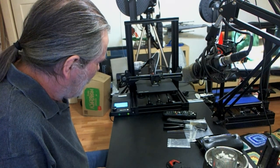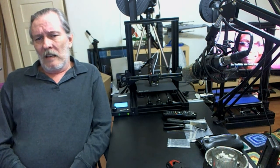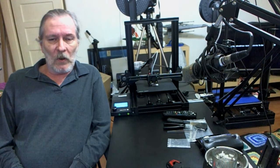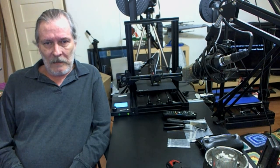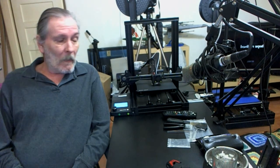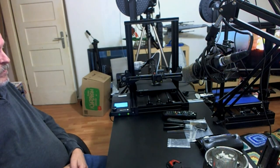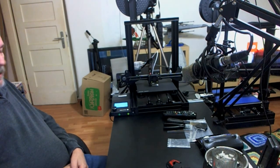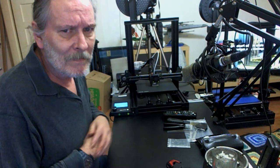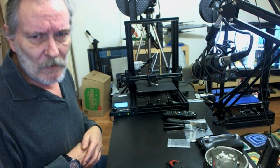And the price for this printer, from what I've seen on a couple of pages, it's supposed to be somewhere around $199. Can I say it's worth the money? I don't know yet. That's something that I do not want to say right now.